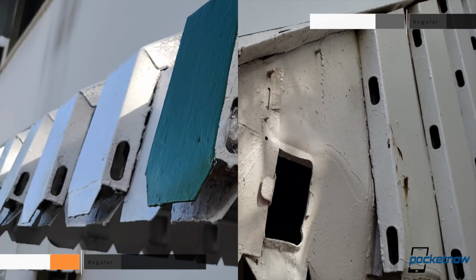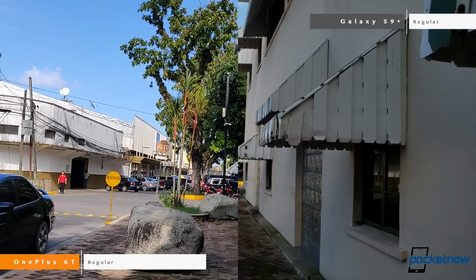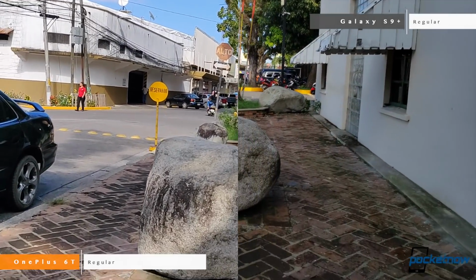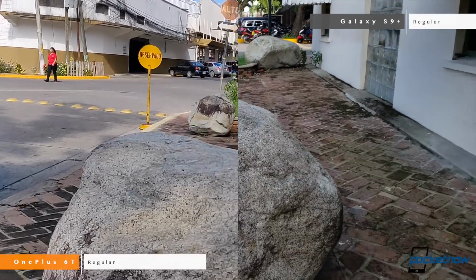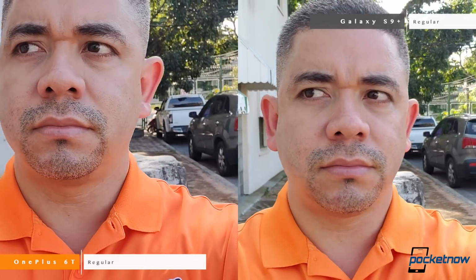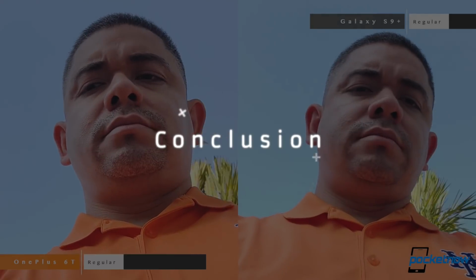When it comes to video recording, I like the results on both devices. Great stabilization, great detail, though I drift more to the 6T when it comes to it being less warpy, and then more to the S9 Plus for its color. Though selfie video is owned by the S9 Plus because it has the added advantage of 2K resolution, where the OnePlus 6T is stuck at 1080p.